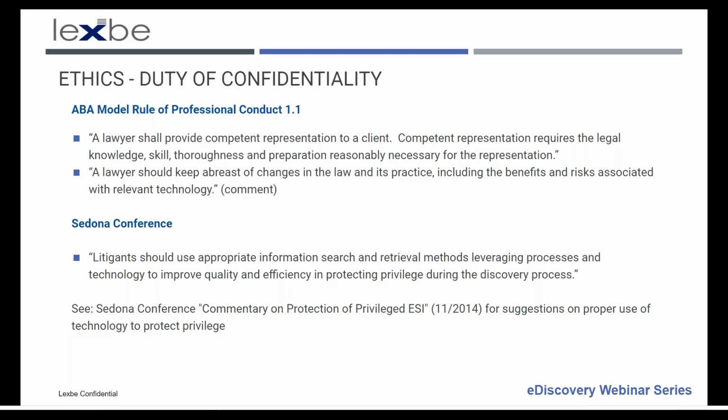The Sedona Conference, which is a thought leader of mostly judges in this area, says that litigants should use appropriate search and retrieval methods to leverage processes and technology to improve quality and efficiency. So, motherhood and apple pie there.